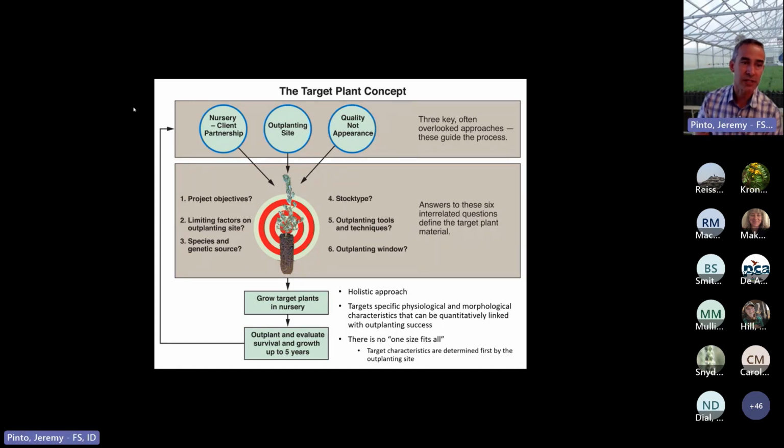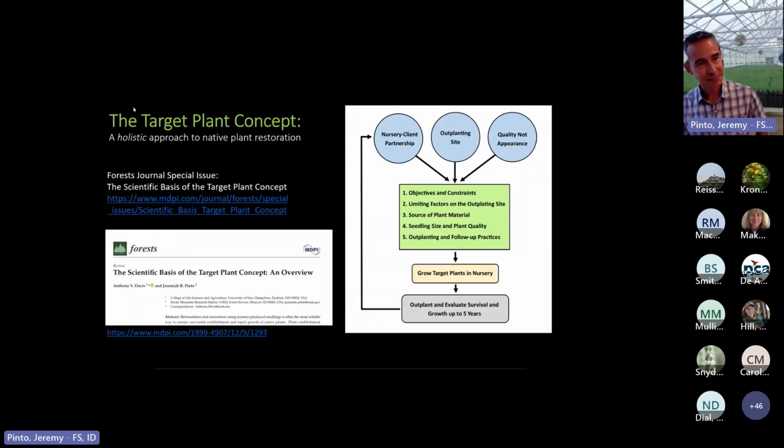So taking all those things into consideration, you communicate with your nursery and say, hey, this is what I think we need to grow. And the nursery says, hey, cool, this is how I think we can grow your seedlings. They grow the plants, you put them out on the outplanting site, you evaluate them after a couple of years, and then you start all over again with the knowledge you've learned and you do it better next time, ideally, right?